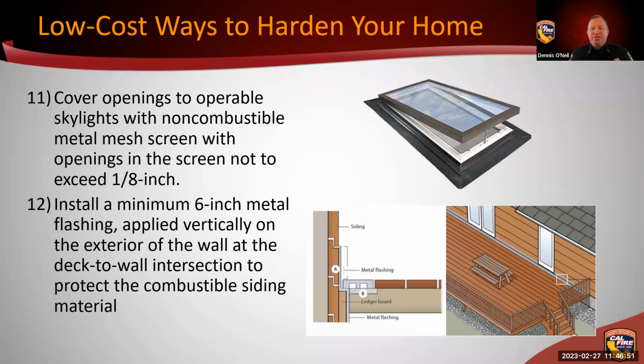The other thing is decks. If you have a deck that's made of combustible material, we recommend putting in some sort of either metal or ignition resistant material in between the deck and your house so that if the deck catches on fire, it'll provide a little bit of protection from that fire getting to your house.